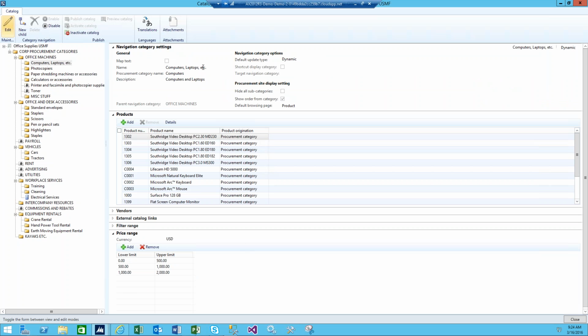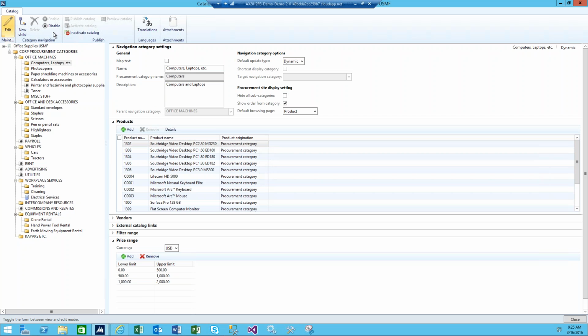So it's often the case that the procurement category names are set up pretty sparsely, and then you want something maybe a bit more informative to the users within Enterprise Portal. So you just untick your map text there and change the name as you see fit.